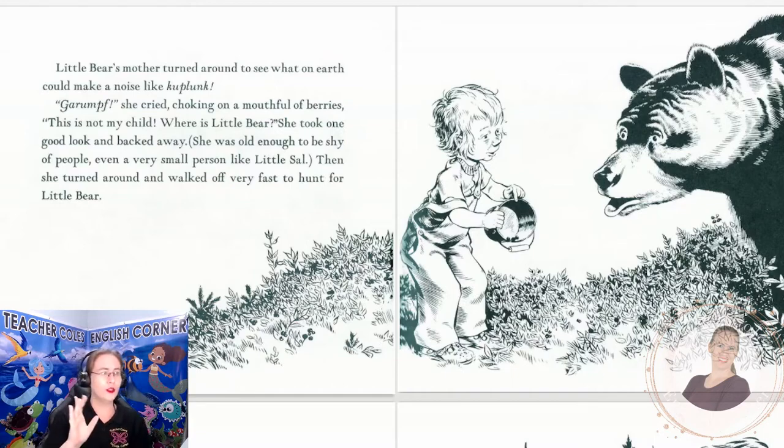She took one good look and backed away. You see, she was old enough to be shy of people, even a very small person like Little Sal. Then she turned around and walked off very fast to hunt for Little Bear.